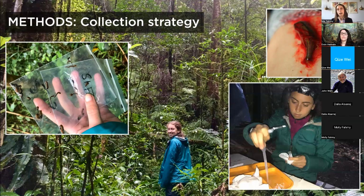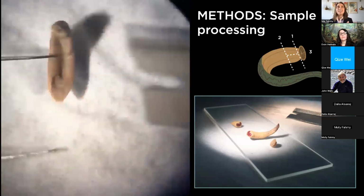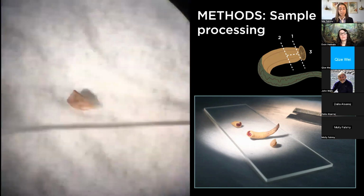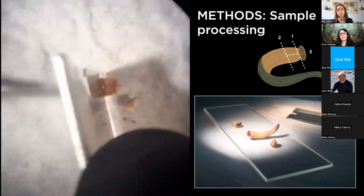And the samples are brought back to camp where I sort and process them roughly by color and pattern, and I get them all labeled and packaged to get back into the lab where I individually dissect each leech for this region, the posterior crop region, which contains the blood meal.